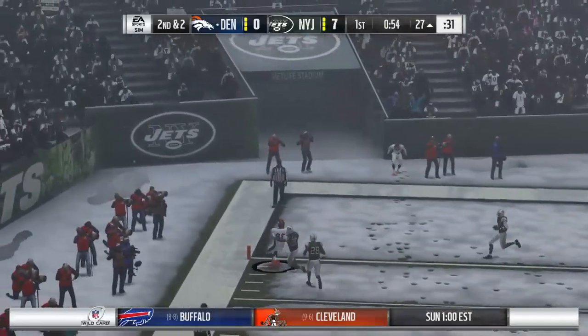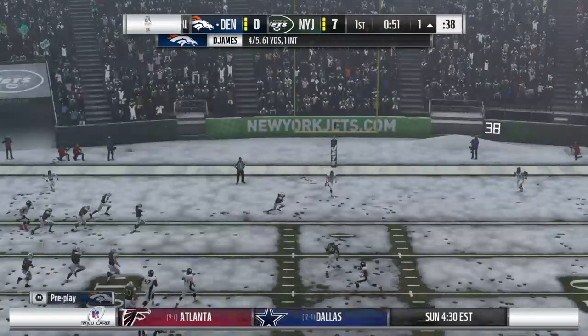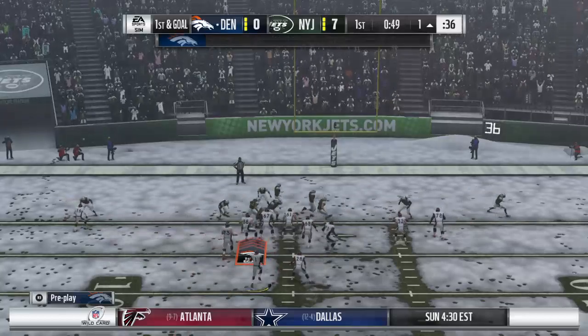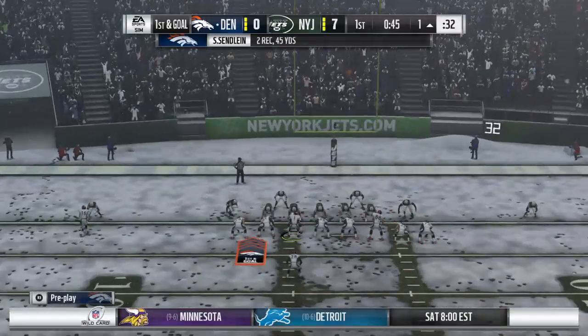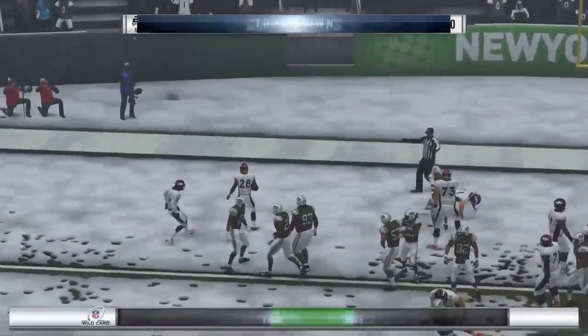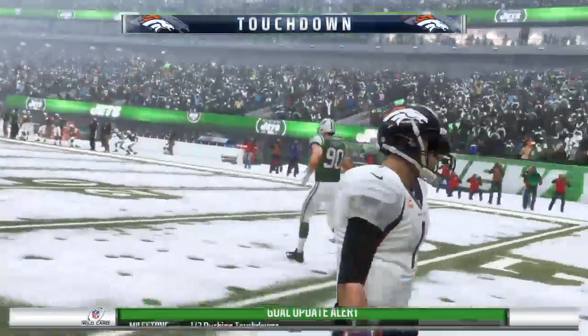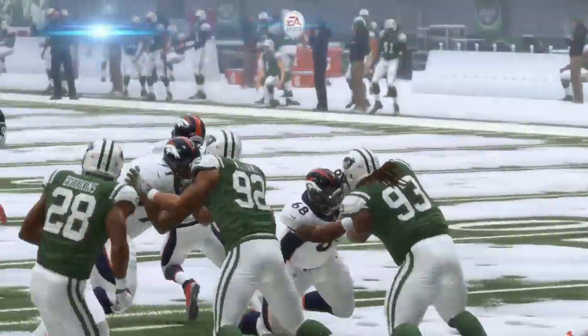This will be caught inside the 10. And he doesn't quite make it, taking it within an eyelash. Dropped at the 1. A good pickup there, 26 yards. They'll look to run with Freeman. And he'll get in. Touchdown, Denver. Royce Freeman taking it in from a yard out.